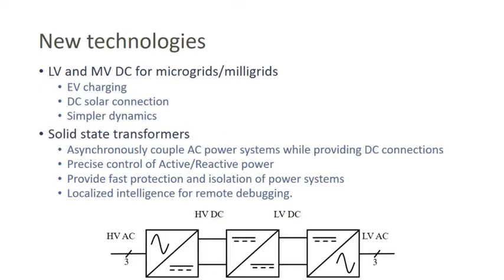Instead of your solar panels needing a DC to three-phase inverter, you can actually run it through DC. Now you might be wondering where that comes from. And that's these things, solid-state transformers. So if we're getting rid of generation with inverters, there's no reason why the good old transformer needs to remain copper around a magnetic core.